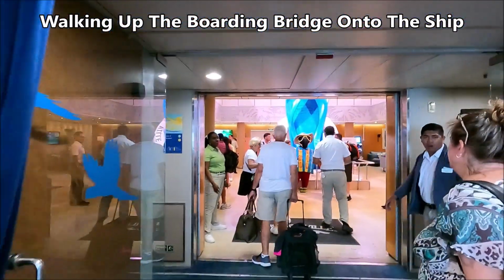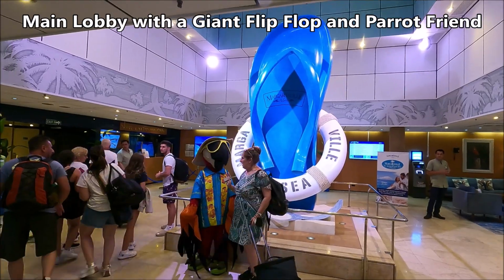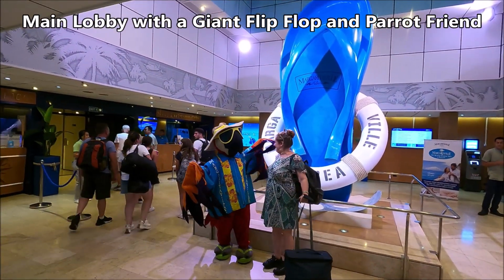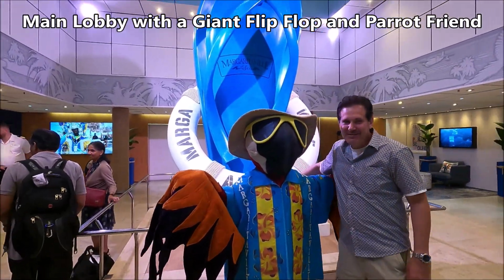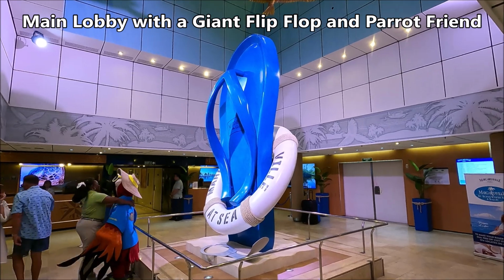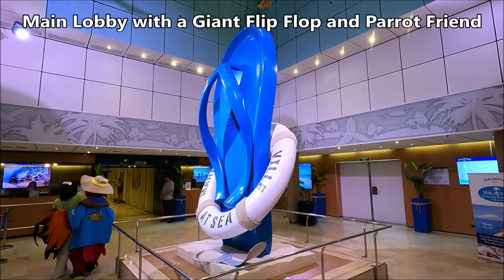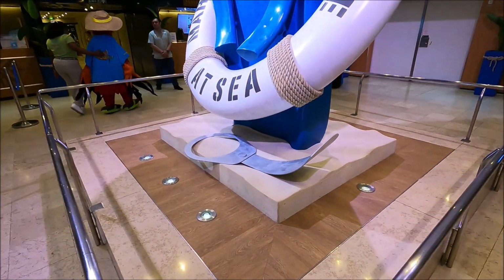You're greeted when you first get on. Welcome aboard. When you first come on board, you're greeted by the Margaritaville parrot, and they'll take your picture with him. Here's Sean meeting the parrot at the flip-flop. So in the main lobby, they got this giant sculpture of a flip-flop, and you can see that he stepped on a pop top right there.